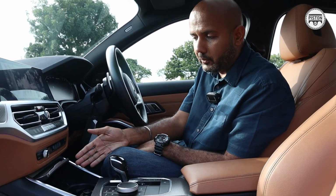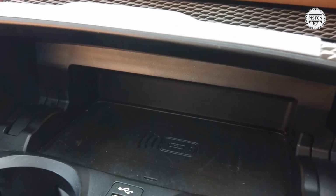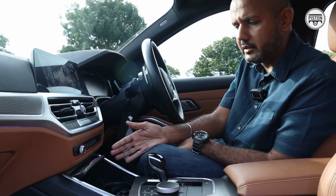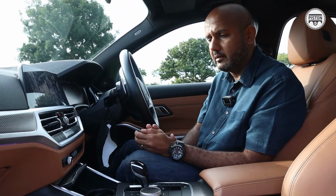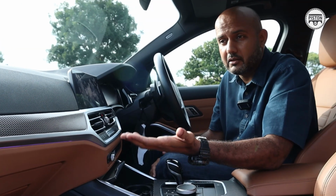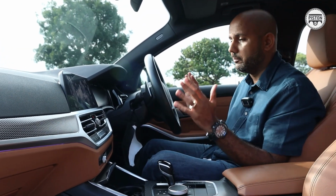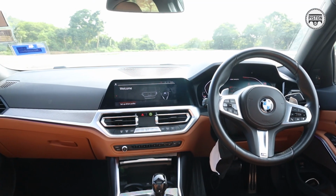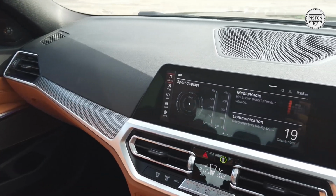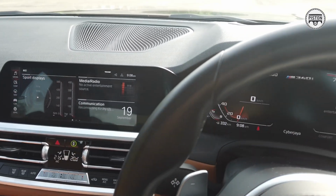You also get a wireless key charging pad over here, which didn't quite work well with my iPhone 13 Pro, but perhaps it's some setting or something. And I'm really grateful that BMW has completely omitted anything that is gloss black or piano black, which makes this interior look very premium.